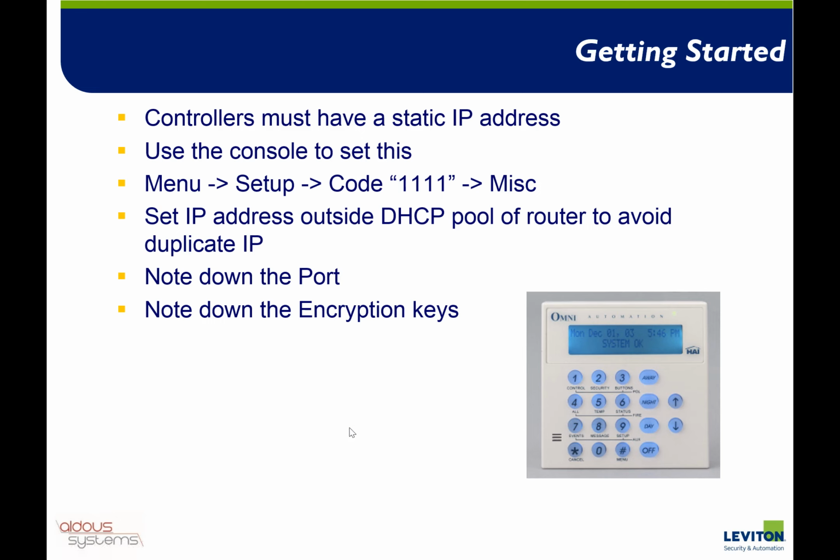Just a note that if you take over looking after a system for a customer, the first question you want to ask them is, do you have the installer code? If they do, great. You can get in, get the encryption keys, upload the program, and carry on and support the client. If they don't have the setup code, there are no backdoors. There is no way in. You really need to supply a new controller to be able to take over the management of that project.